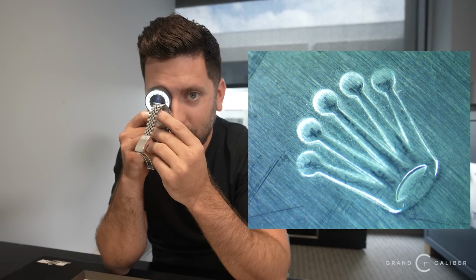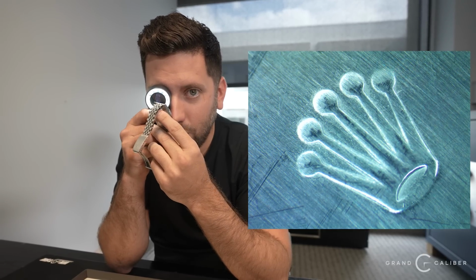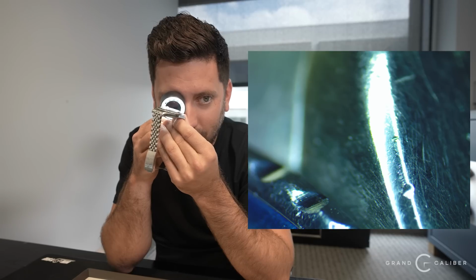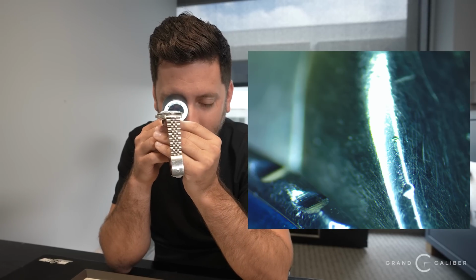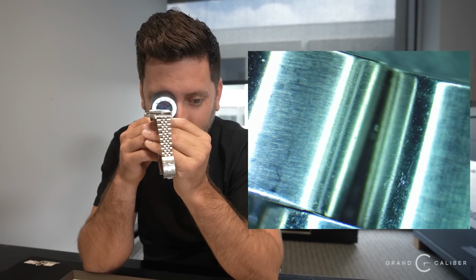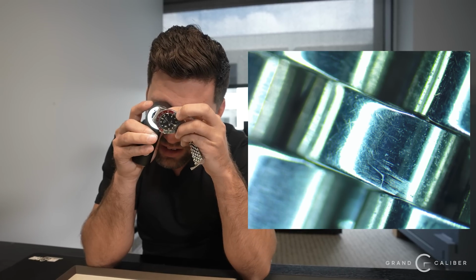Is this an unpolished watch? No, but what I'll show you guys on the microscope is you can still make out the edges of the chamfers, but they're not quite as pronounced as a watch that's unpolished. If it's been polished once or twice, everything else looks pretty copacetic, looks good. So that's kind of the idea moving forward.